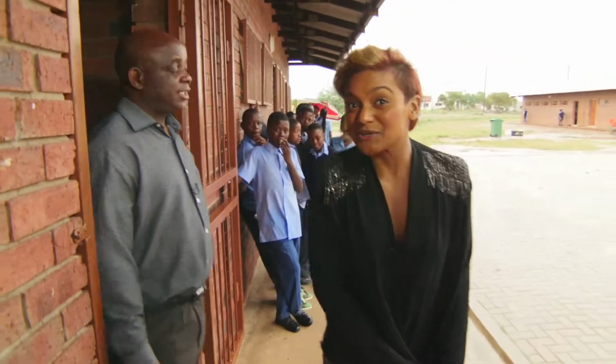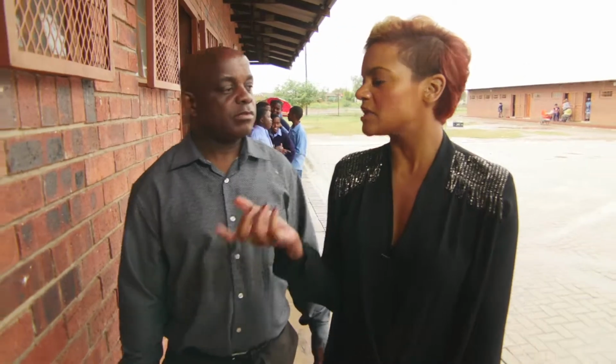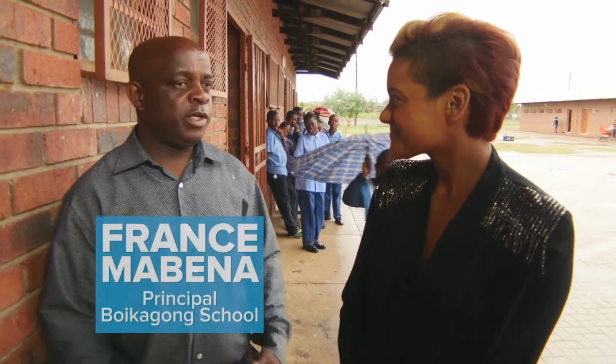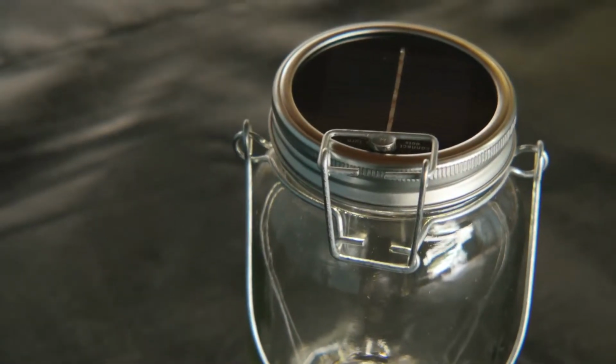I'm with Frans Mabena, who is the principal at Boikagong Primary. Frans, the time that the kids leave school versus the time that they need for the solar backpacks to charge is actually quite important. Yeah, definitely, because when they leave the school it would be around 2:30, and that time is very important for the light to be absorbed by the solar panel. Immediately when they get home, during the night, if there is no electricity, they will be able to use the charged solar panels to light their homes.